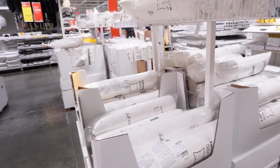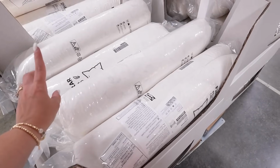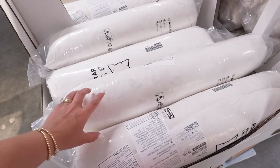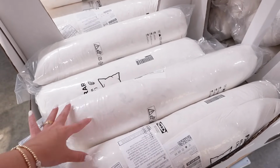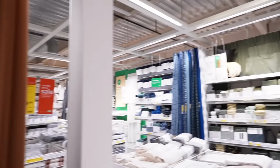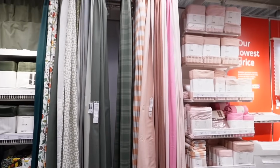And if you're like me and you don't have 1,000,001 pillow covers, or cushions, you can buy the cushions here. But as always, I like to say you want your cushion to be one size bigger than your cover. So if your cover is 18 by 18, you want a 20 by 20 insert so that it really fills it out. They also have a ton of great curtains as well. They have lots of great neutrals and a ton of really fun patterns. I'm thinking about getting some fun curtains for the playroom.